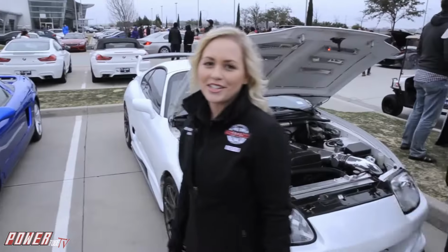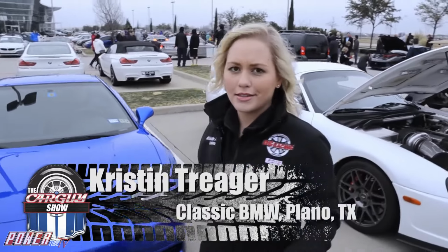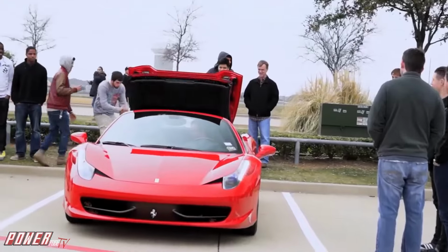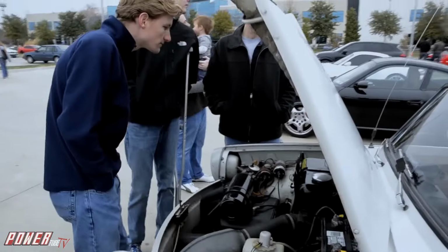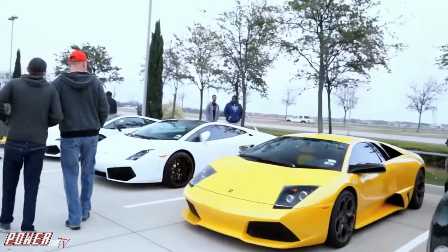We're here at Cars and Coffee. Two things that keep guys up late at night, but for different reasons. We're at Classic BMW here in Plano, Texas, and they host the annual Cars and Coffee event every month. And we have a wide array of classic cars, collectors' cars, and of course, the exotics.